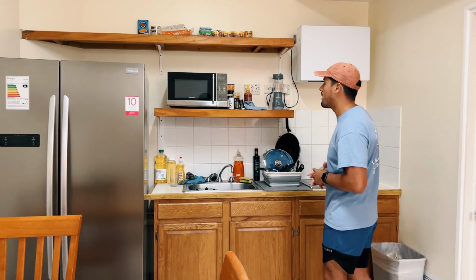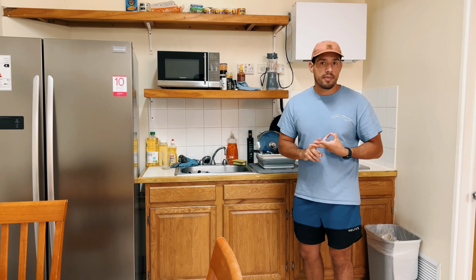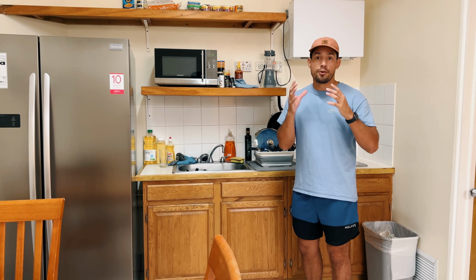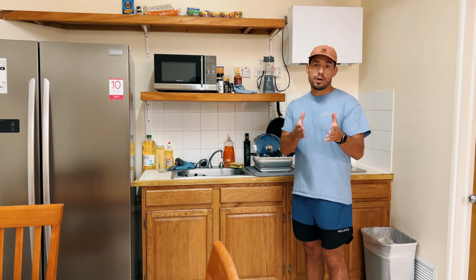Moving on to the sink area. Each area is gonna have a sink. Like I said, it doesn't come with their own utensils. It doesn't come with pans. It doesn't come with plates, so you're gonna have to bring all that stuff yourself. Forks, spoons, knives, everything that you cook, you're gonna need to bring.